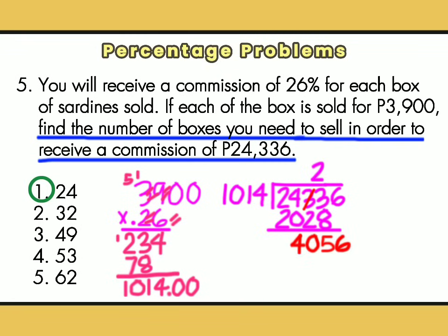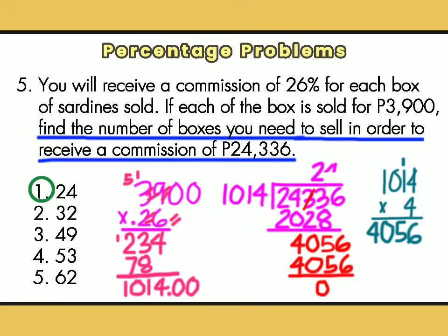Bring down 6. Kung titingnan mo sa choices, ang may initial lang na 2 dyan ay choice 1 which is 24. Iyan na ang isagot mo kung ayaw mo nang magpatuloy sa pag-solve kasi yan naman talaga ang tamang sagot. Anyway, tapusan ko lang para mas makuha natin ang kumpletong quotient, no? Posibleng 4 na ang katabi nitong 2, so let's try 1,014 times 4. This is 16, carry 1, 5, 0, and 4. Alright, we got it right. This is 4,056 and 4 sa taas. So 24 is the number of boxes you need to sell and this is correct.